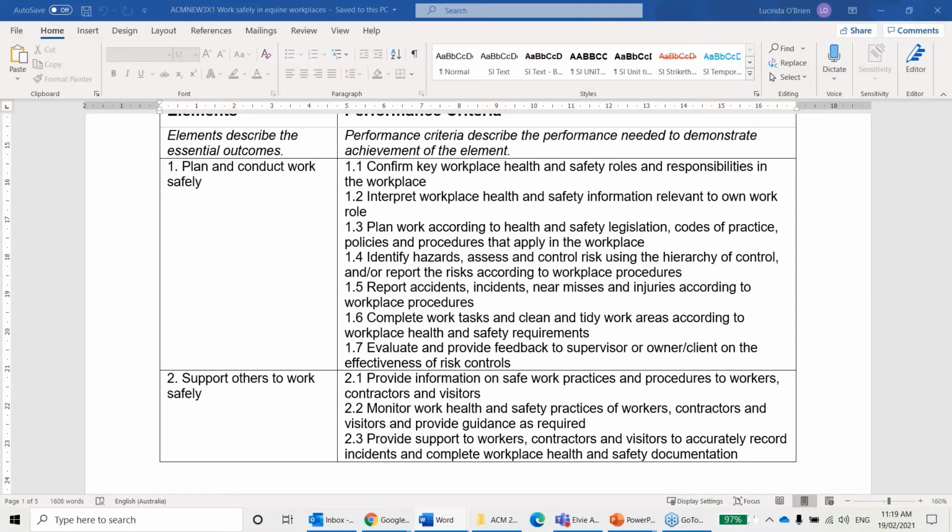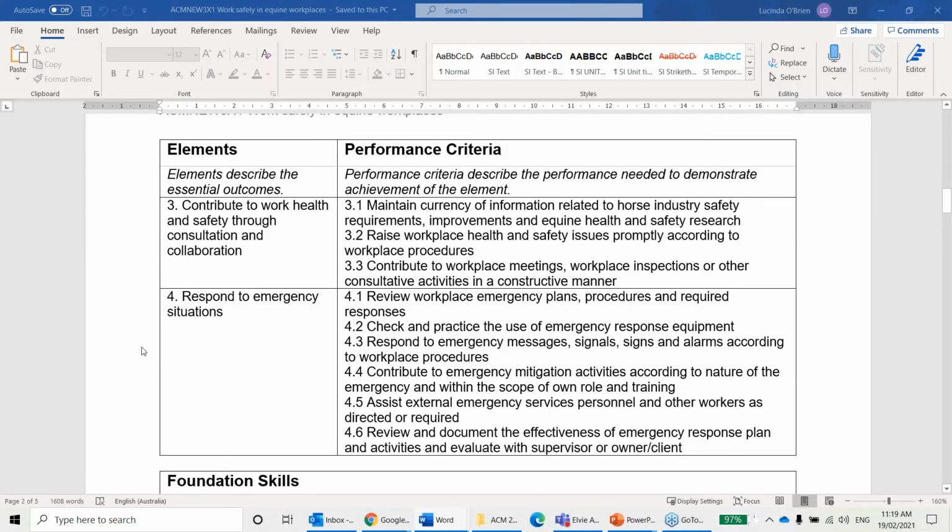The next 2 or 3 elements really focus on taking some leadership for safety, supporting others, providing support. Element 3 is quite different now. We're saying at this level you have to maintain currency of information around safety, whether that's technology, processes, procedures, infection control, whatever, and raise health and safety concerns in your workplace and contribute to workplace inspections, meetings, etc., consultations.